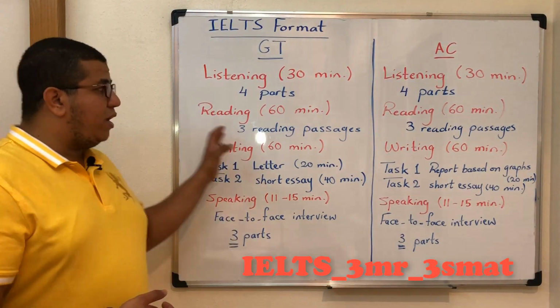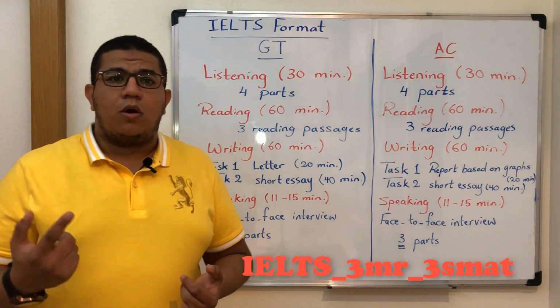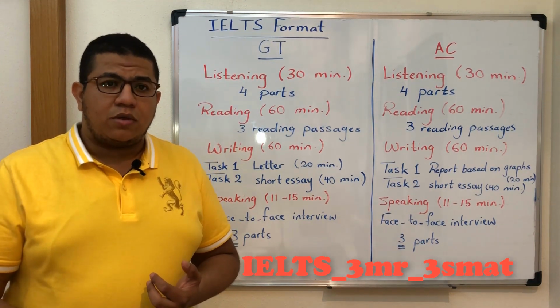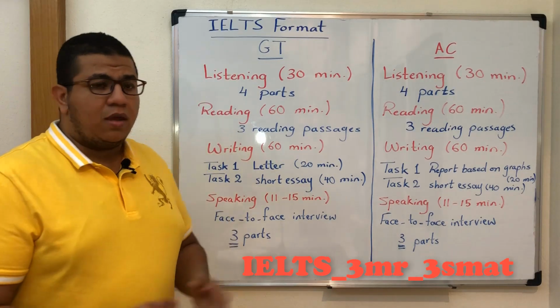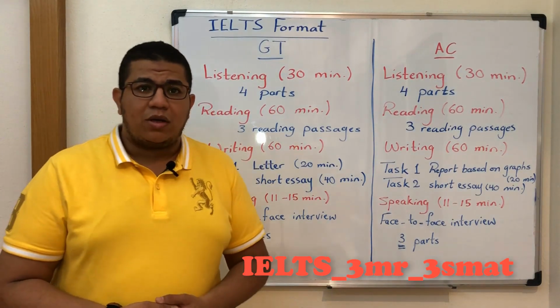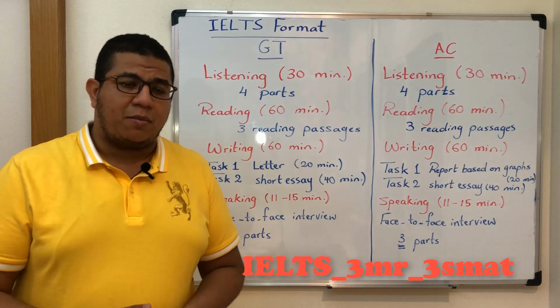You will find that the three passages here depend on social or work issues, but the last one will be about an academic issue. The longer text is the last one, and it is an academic one. It mostly speaks about science.